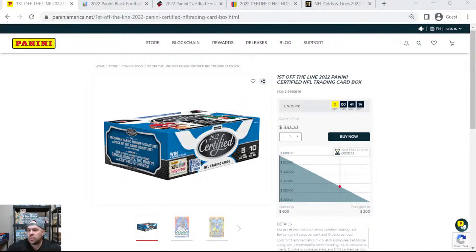Alright, we're getting down to this next level change. We'll still be in the 300s. Looks like we got two more until we get down to the 200s. Yeah, definitely a rookie RPA. One of the quarterbacks, maybe one of the wide receivers.